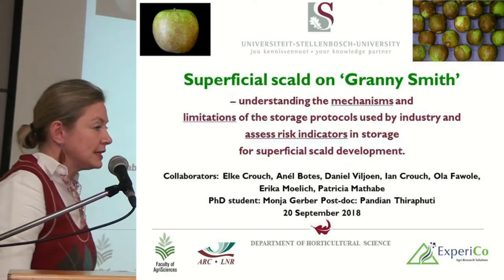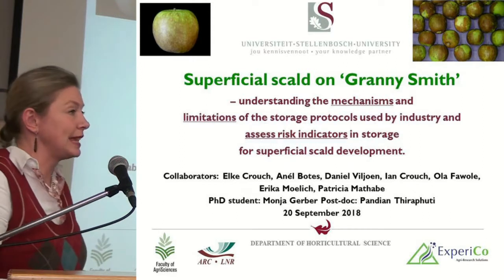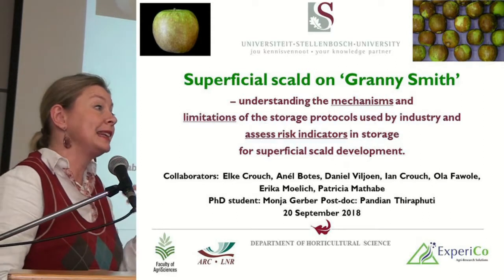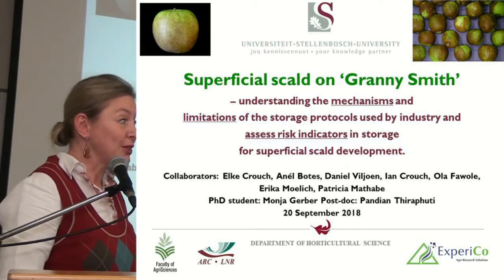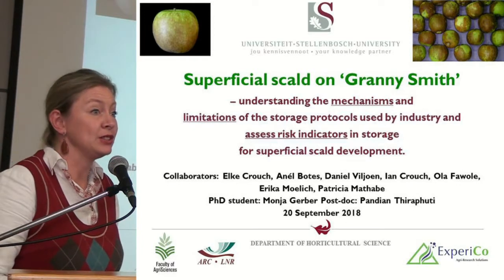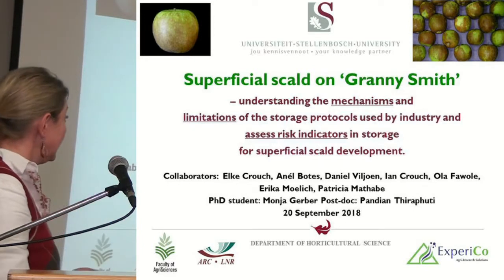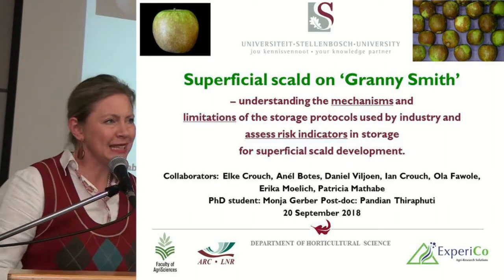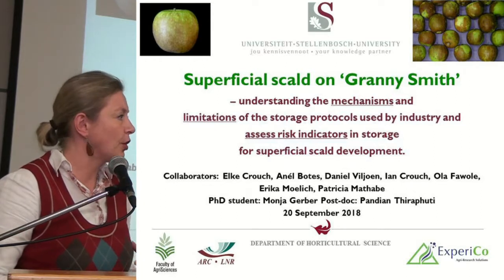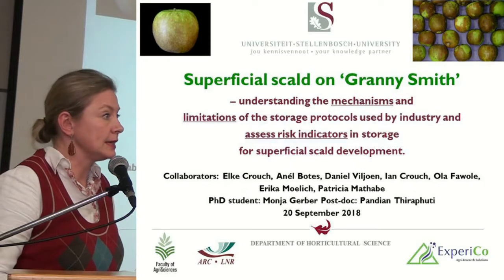So what is the title of our project? It's quite long. First, we want to understand the mechanism of scald, and then the limitations of all the protocols that we're doing. We want to understand why some work and when do they work, and do they work in combination. So that's part of the study. And then we wanted to assess the risk indicators. Are there some risk indicators that we can see in the season where our fruit are prone? Can we see that it's a high-risk season?